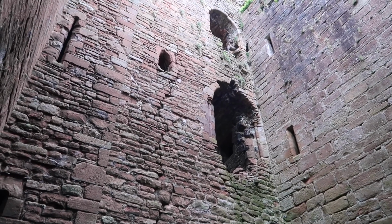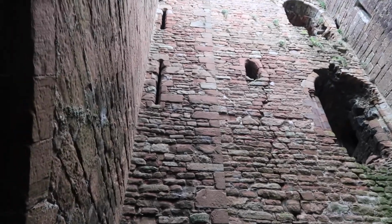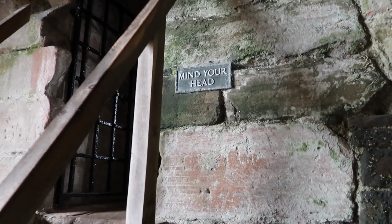My favorite castle. Yeah? You can see the different doorways, and then you have to just imagine there were different floors that have been burned. And there's windows there also, you can see. Oh, they're already going up. Yeah. You don't want to investigate this little room over here? Don't know what this was used for. Mind your head.